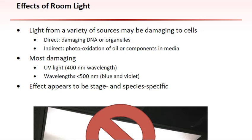UV light at wavelengths around 400 nanometers and light in the blue and violet range of visible white light appear to be the most damaging of the visible wavelengths. Studies on the effects of light are controversial and have focused only on light from the visible spectrum. Little data are available on light from the non-visible spectrum.